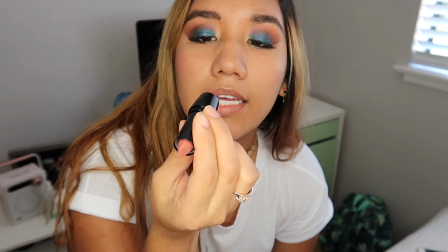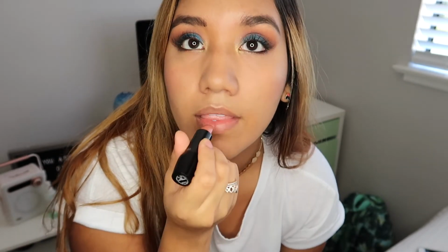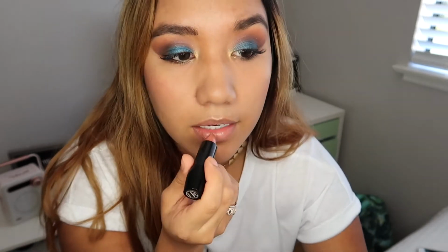So for this look, I'm gonna go ahead and apply this one on the shade Natural Beauty. So it's the first one that I showed you on those swatches. And this is a nude color, so it's not very crazy. So I think it's very nice for this makeup look. So this is what it looks like with lipstick. You can see it's not that bright, but that's because I have all the attention on the eyes, so it kind of balances.